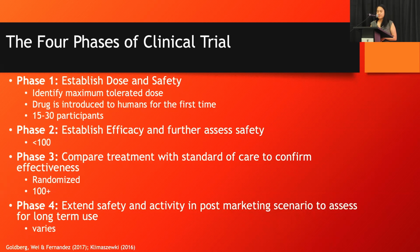Phase 3 studies compare the investigational product to the standard of care option. Standard of care drugs are things that have been FDA approved. Usually in this phase, the patients are randomized, either to the standard of care arm or the investigational arm. These studies enroll a lot more patients, greater than 100. And phase 4 studies look at the drug in the post-marketing area, really looking at long-term use. This is once the drug has been FDA approved.